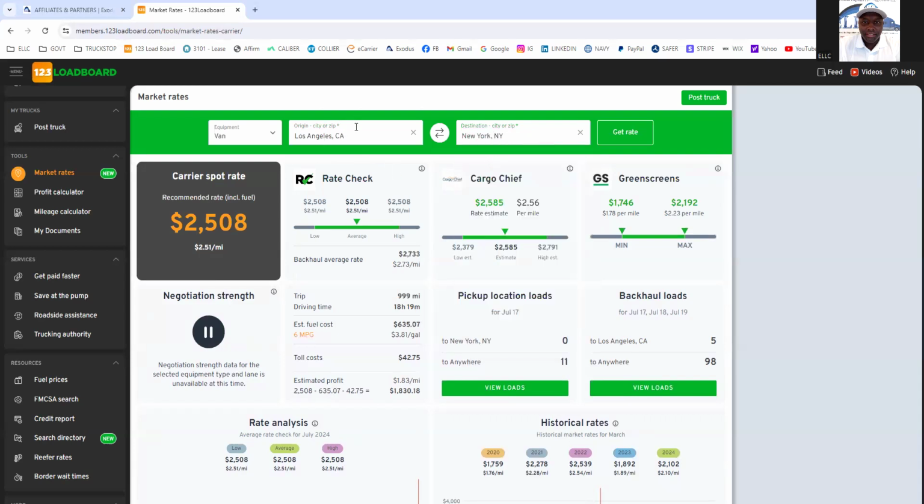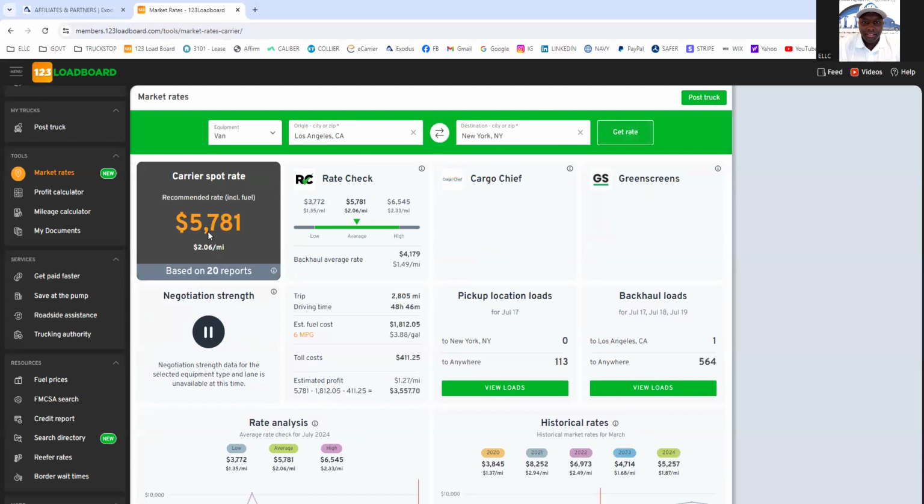So going Los Angeles is on the west coast for a dry van, going to New York, which is on the far east coast for a dry van, right? You hit get rate, and now we're going to see 5,781, almost 5,800. Okay, for a dry van, right? Look at all these numbers, right? Estimated rate, negotiated rate, 84. This is what they're paying the spot market, but this is what the negotiated rate is.